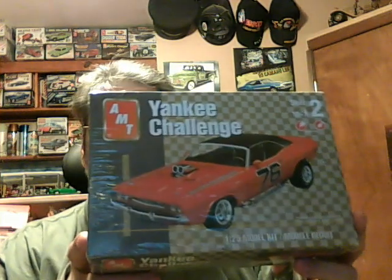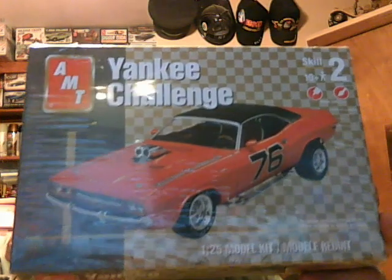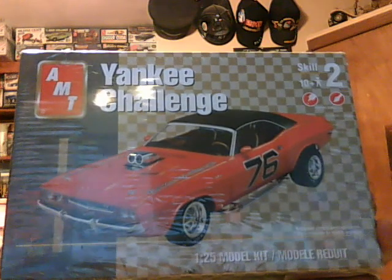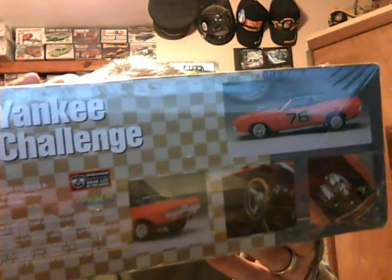Okay, the next one. From AMT, the Yankee Challenger. Once again, this is a 1970 Challenger with a 426 Hemi in it. I just love this car. I love the stance of the car. I love the way it's going to stand and build out. I doubt very much I'm going to have a 76 on it. I doubt very much it's going to be orange. But once again, it's a Mopar, and I love the old Cudas. I love the old Challengers. They were great.